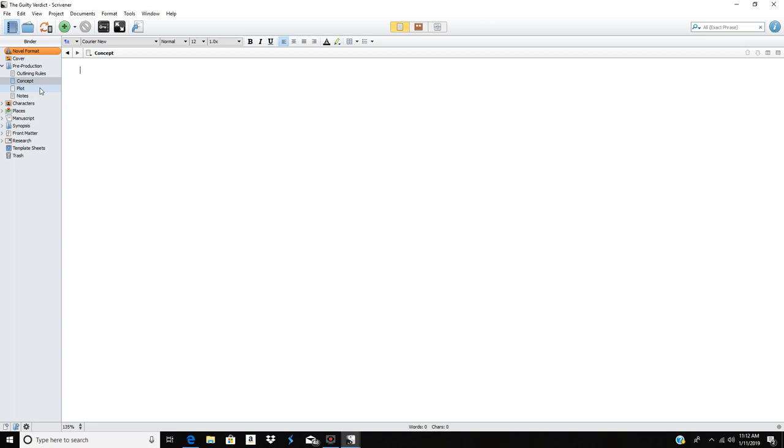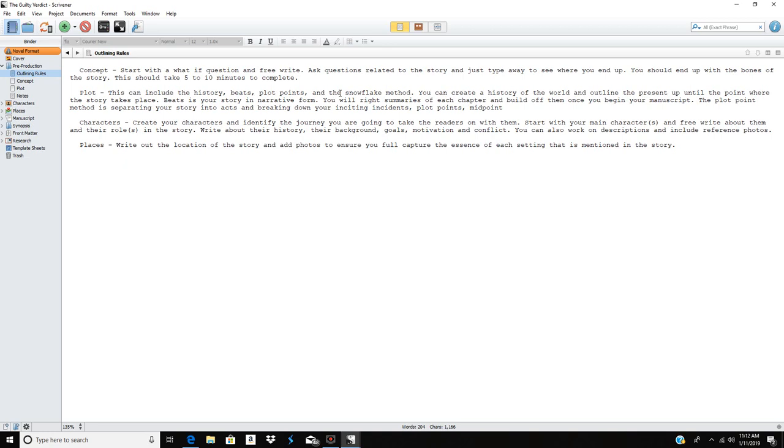So the plot can include the history, plot points, whatever method you want to use, like the snowflake method. We can dive into the methods a little bit later, the different outline methods. You can create a history of the world and outline the present up until the point where the story takes place. Beats is your story in a narrative form.